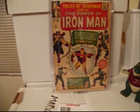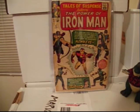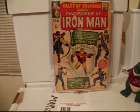First appearance of Hawkeye, Tales of Suspense number 57. Really cool book. I was really glad to pick it up. Before Avengers dropped, I went out and made sure I collected as much money as I could get together, and I said, I've got to get one of the Avengers' first appearances. I've got to nail that down. I knew I couldn't get Hulk, Thor, or Iron Man. It was a little too much money to nail down.